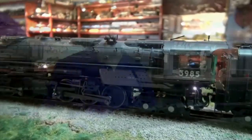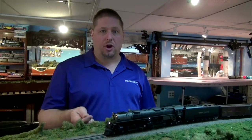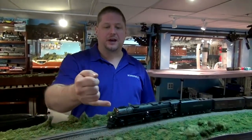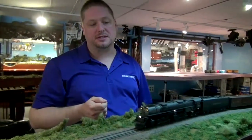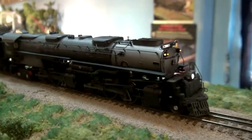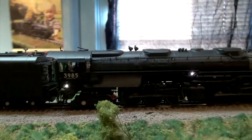One of the cool things that the Tsunami 2 allows me to do is to dim lights to be constant dim when they're on, and I can adjust the brilliance for how bright or dim the light is. That allowed me to do the number boards on the front at the proper brilliance, and the marker lights and the running lights along the side of the locomotive at different brilliances so that it appears more realistic than just simply having to play with resistor values to make that work.